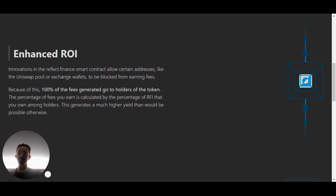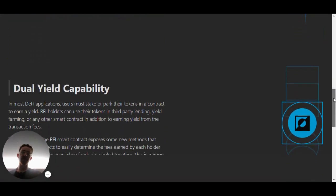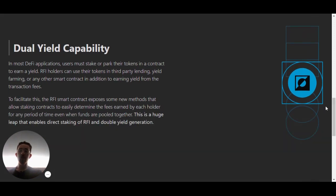So the percentage of fees you earn is calculated by the percentage of RFI that you hold among holders. This generates a much higher yield than would be possible otherwise. Very interesting. So that's their value prop, that it's kind of this automatic staking. So then they have the dual yield capability. In most DeFi applications or dApps, users must stake or park their tokens in a contract to earn yield. And as I talked about before, I'm not going to read all of this in depth, but RFI holders, as long as you hold this in a given wallet, like Exodus, which is one of my favorite wallets, you will get basically interest on your holding.